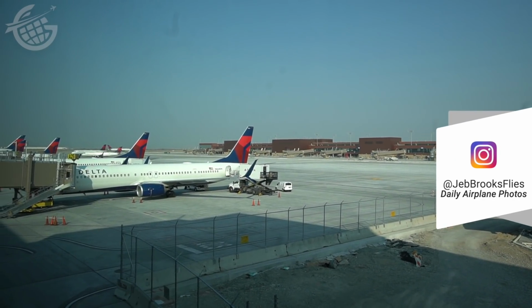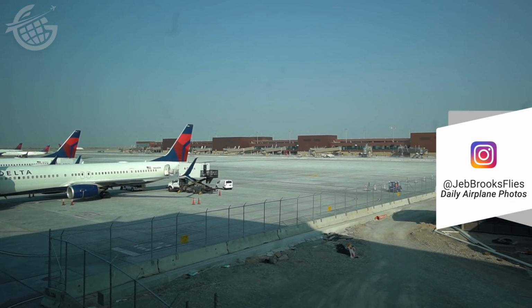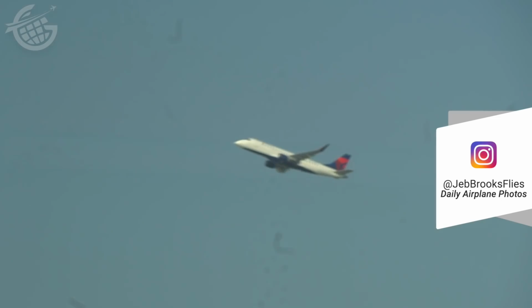But not everything's perfect. Despite the massive windows, maybe this is because the construction's incomplete, I just really couldn't get good views of airplanes here.